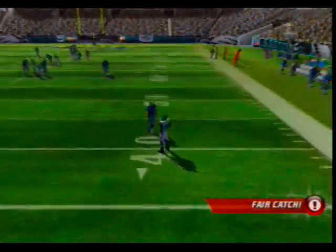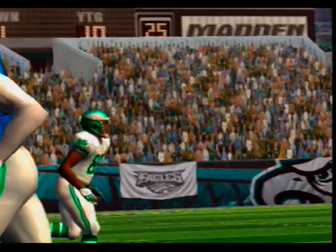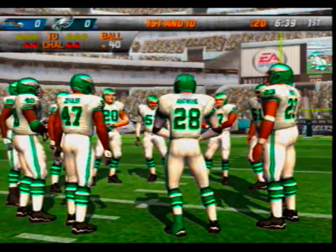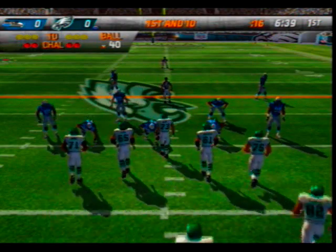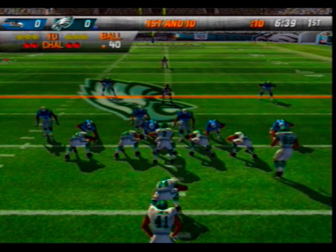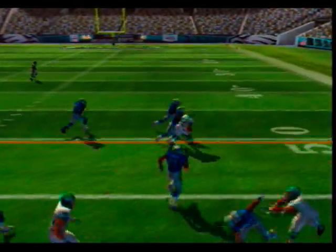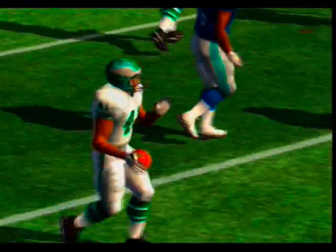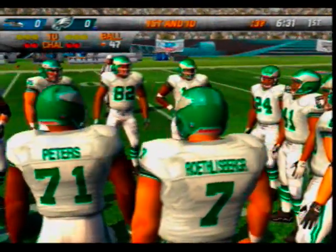Fair catch called for. Fair catch made at the 40-yard line. First and 10, ball on the 40-yard line. Roethlisberger with a man in motion. They give it to the halfback. Warwick comes up to make the play at the 47. He was not going to be denied the first down there, John. He basically said, get out of my way. I got to get a first down here.